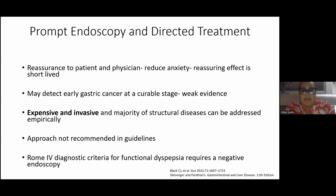There was also another US study that estimated the cost of detecting one upper GI cancer in patients over the age of 50 with dyspepsia without alarm features in primary care to be over $80,000. So essentially, endoscopy is expensive, it's invasive, and it's not always accessible. And the majority of common organic causes of dyspepsia, as well as functional dyspepsia, can be effectively treated empirically. So this approach is generally not recommended in the guidelines. But in saying all of that, it is important to note that the Rome IV diagnostic criteria for functional dyspepsia require a negative endoscopy. So you still might get uncomplicated dyspepsia patients referred for endoscopy.